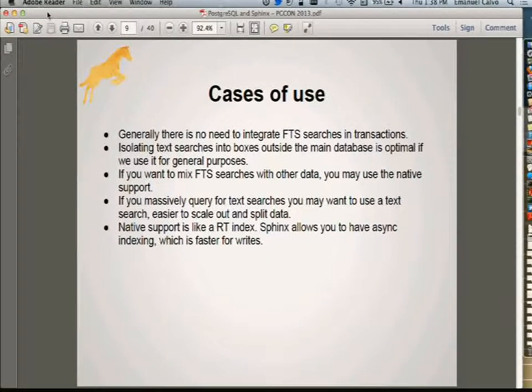Okay, this is the general purpose, but basically the only thing that you need to have in mind is that all the queries running on Sphinx are not transactional. I will explain how it works in production, but basically all the things that you have in Sphinx may not be in the database at this moment, because you feed the indexes. For example, you can feed them every 5 minutes, 10 hours, whatever you want, basically.